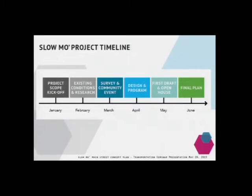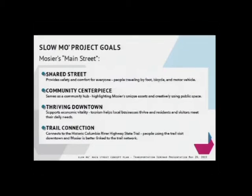This illustrates what my team's been working on for the last 5 months, and you can see that it moves along at a pretty quick pace. Initially, to start the project, in the scope of work, we met with the city manager and the mayor of Mosier to develop the goals of the project. As you can see here, the project goals are to create a shared street, a community centerpiece, that would contribute to a thriving downtown. We were also looking at how the trail connects into town. It's a very popular trail.